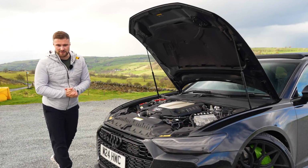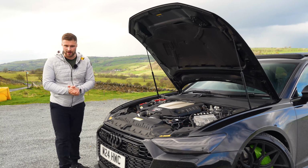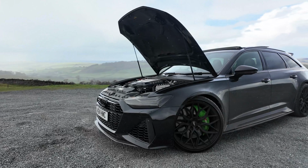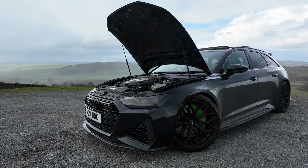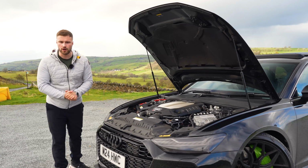First, I'd like to say a massive thanks to Mike at EJP Automotives for lending me this beautiful Audi RS6, and this is actually for sale. So if you fancy the look of this particular RS6, get in touch with us, so we'll put you in touch with Mike so you can buy this beautiful looking car.